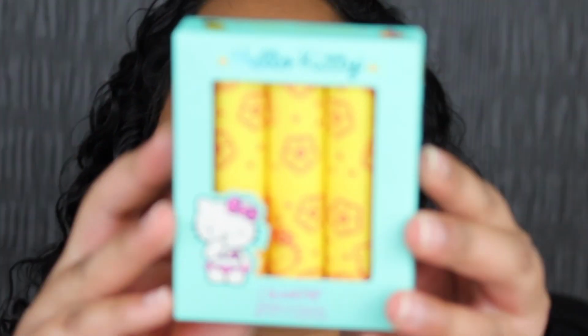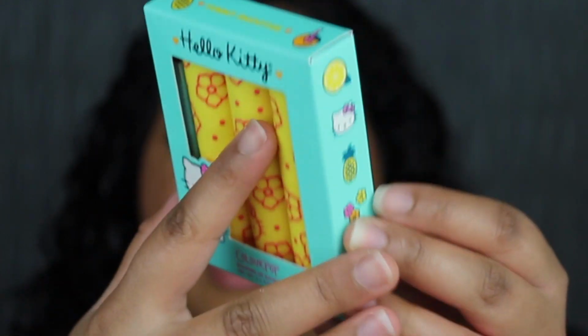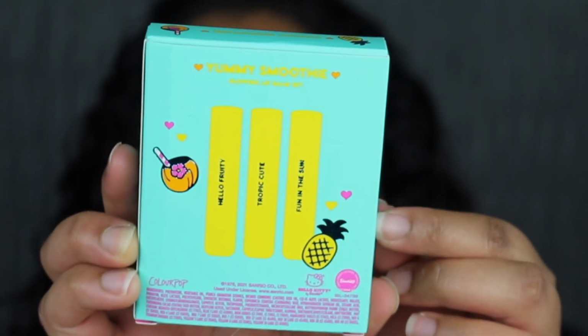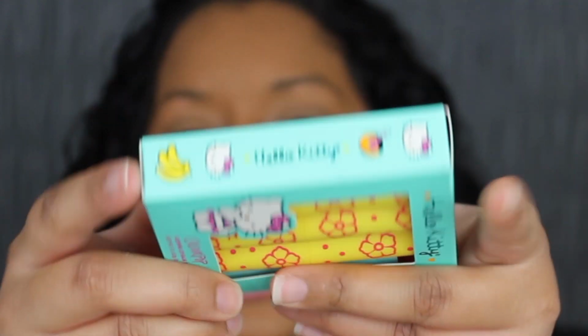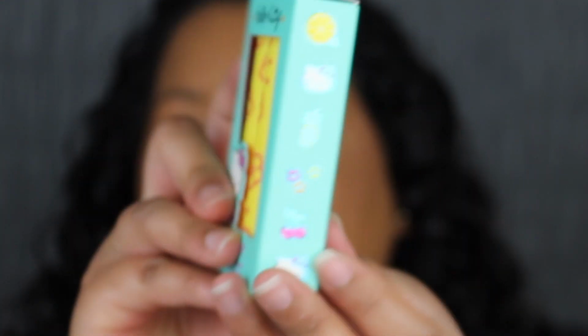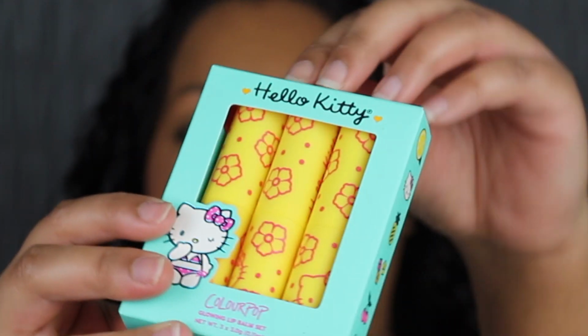The first item is the glowing lip balm set. Here's a closer look at what this looks like. Super cute. I love the little Hello Kitty here. And then on the back you have the shade names. I love the cute little pineapple, so cute. Up at the top, this little collection is called Yummy Smoothie. Down at the bottom, there's really not much. And then on the sides, I love the little details. It says Hello Kitty. Same thing here, you have Hello Kitty imprinted. Super cute. I love this.